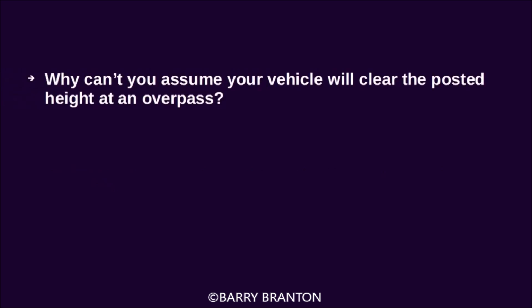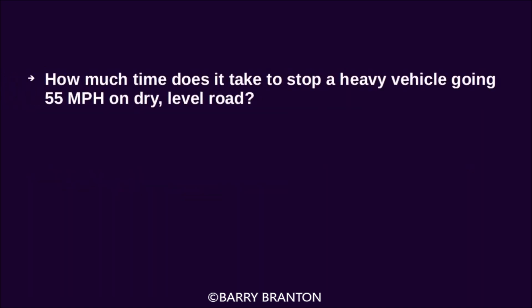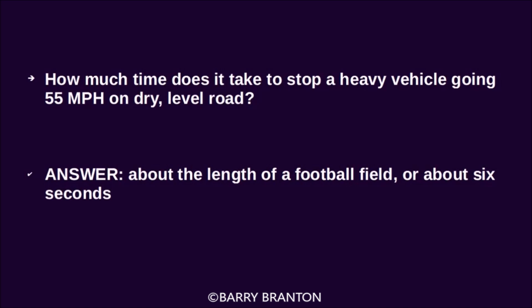Why can't you assume your vehicle will clear the posted height at an overpass? Because some roads might not be level and could cause your vehicle to tilt. How much time does it take to stop a heavy vehicle while going 55 miles per hour on a dry, level road? About the length of a football field, or about 6 seconds.